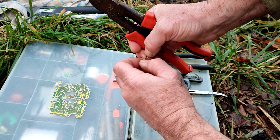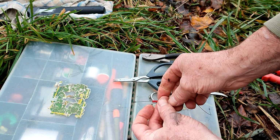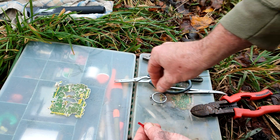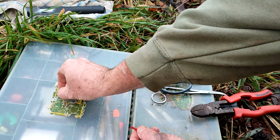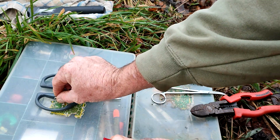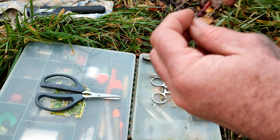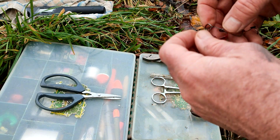Snip it off. One perfectly good swivel you can use again. Just snip the wire, because there's absolutely nothing wrong with that hook sleeve, or rig sleeve, whatever you want to call it. So we have one perfectly good swivel to save, one perfectly good rig sleeve to save. Anything else on there worth saving? There's actually nothing wrong with the hooks.